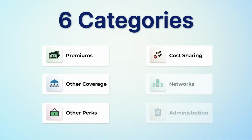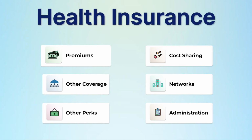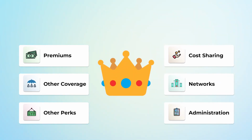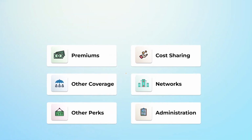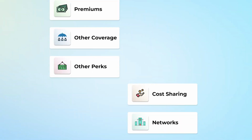We're going to be looking at the 6 major categories that most individuals use when they are making health insurance plan decisions. I'll dive into each topic and then crown a winner of each category. At the end, we'll add up which plan has the most crowns, and then half of you will be angry with me and half of you will say, I knew it. We'll be looking at the most common plans across the country and the most common choices we see people make when they have all of the choices in front of them.